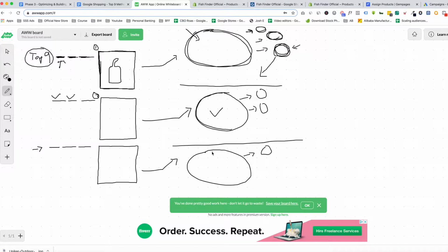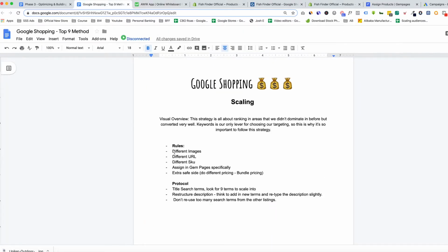Now they're all going to be profitable, but they're going to be different. So that's going to be the real difference maker of whether or not this is going to really blast your product and multiply your sales times 2, times 10, depending on your niche. So I want to go ahead and get into the specifics, which I'm going to cover right now.